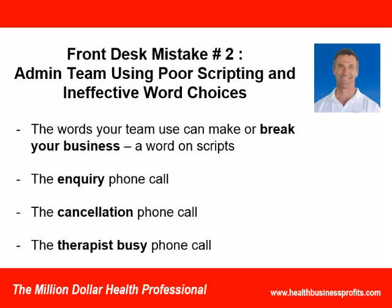A couple of scripts you've got to have. For example, the answer the phone script. You must have one. Thanks for calling XYZ Healthcare. This is Mary. How can I help you? You must train this so that happens automatically. Some clinics don't even have a script like this in place. I rang a clinic once and the admin person answered the phone with, "Yep."